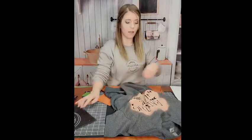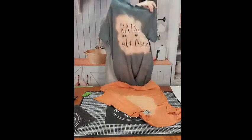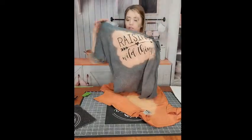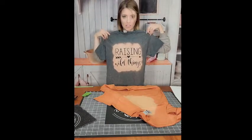So I let all of my t-shirts or any fabrics, I let them dry for 24 hours. One last peek here. Look how cute. All right, I'm totally gonna wear this. Look at this one. Oh my gosh, I love it.